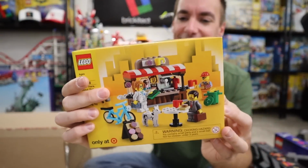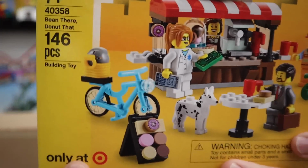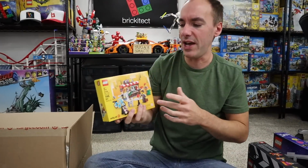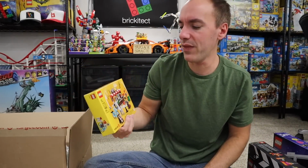This to me is not a $15 set. This is a $10 set to me. And it does say only at Target down here at the bottom. So it is a Target exclusive. This to me is a $10 set. I would have bought this at $10, but I never saw it at Target for that. It never went on sale. I saw some people get this cheap before. I got this for $7.50. I felt like that was really fair.